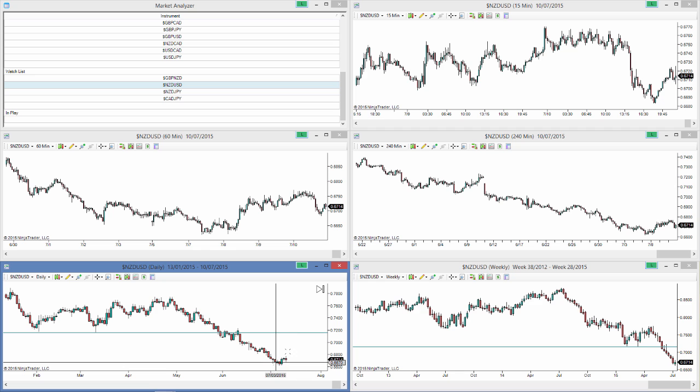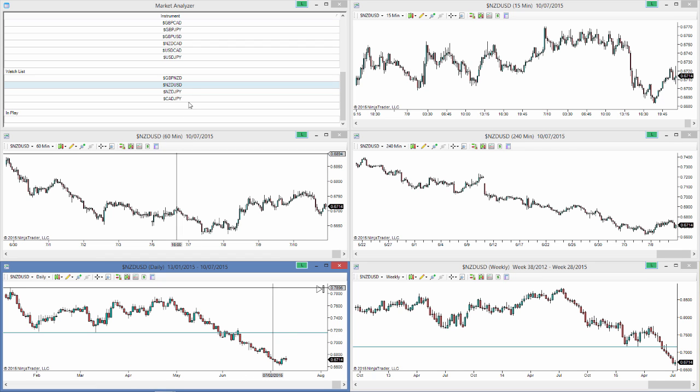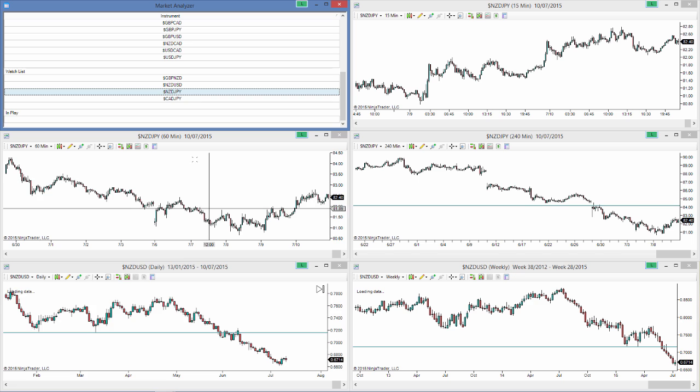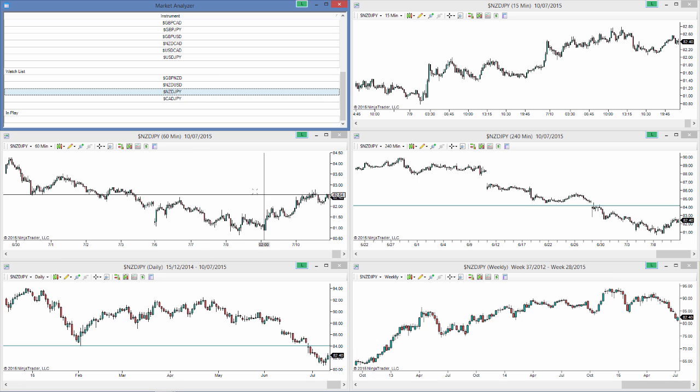So we've got to wait to see what happens there, but ideally we want to see the market pull back to this sort of level here. Then we have the New Zealand yen. Now the New Zealand yen's an interesting one in that it's broken through a structure level to the left here.